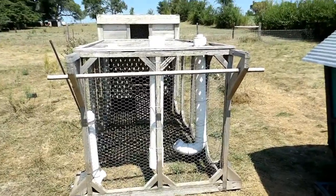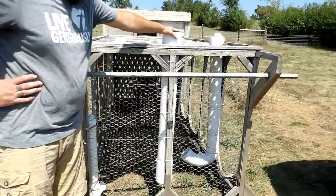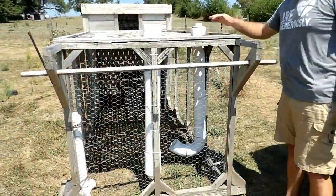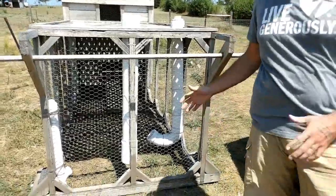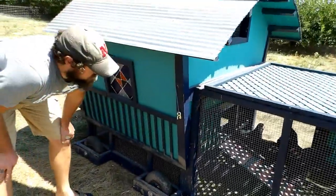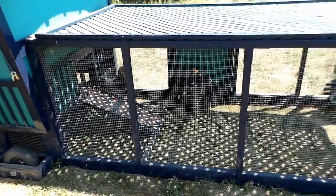Yep. And I got my oyster shell, water with the nipples, and then feed. That way when I move these, I don't have to pick anything up. I can just move it. And then in here, the Russian Orloff hens. I'll put a rooster with them here in about 2 weeks. They're just kind of on their detox cleanse from all the other roosters.